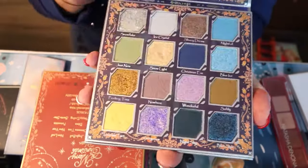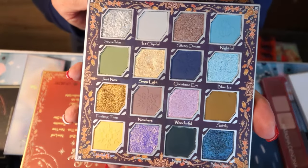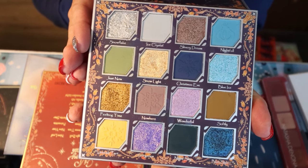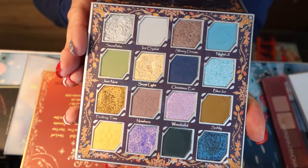Next up are my Odin's Eye palettes, another indie brand I love. This is the Christmas Eve palette from last year. They did bring this back for a short time this year. I'm pretty sure it sold out again. This palette is absolute perfection.